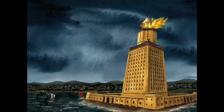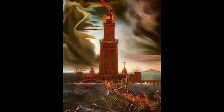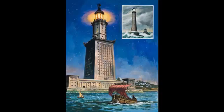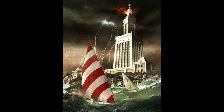A square level at the underside, an octagonal level within the middle and a cylindrical top. Above that stood a 16-foot statue, possibly of Ptolemy II or Alexander the Good, for whom town was named. Although estimates of the lighthouse's height have ranged from 200 to 600 feet, hottest scholars believe it had been about 380 feet tall.